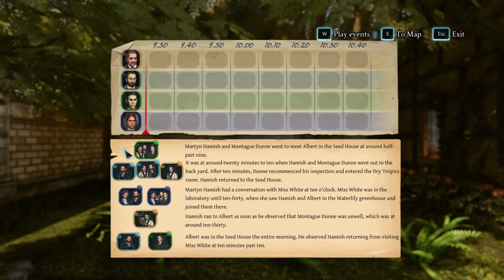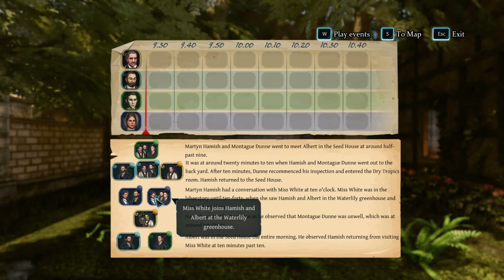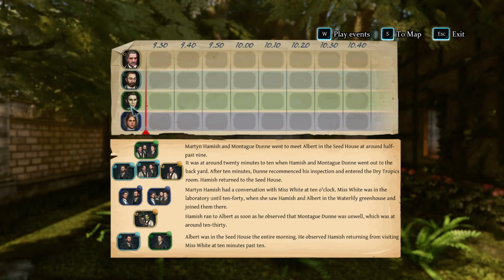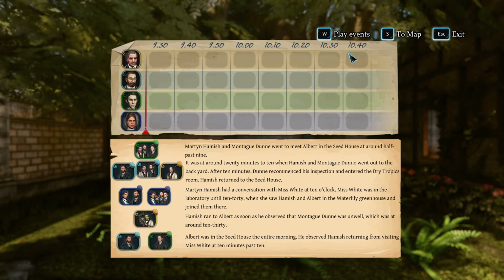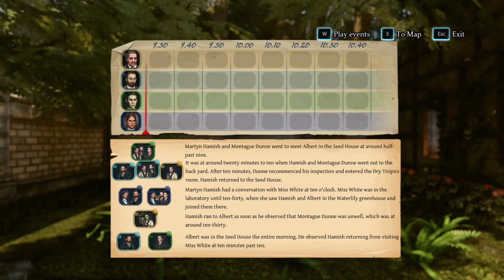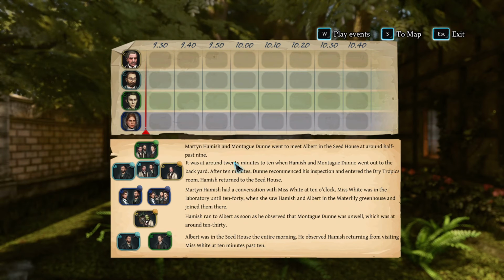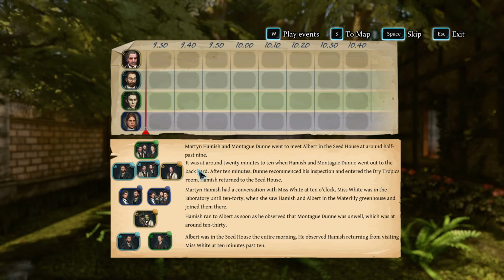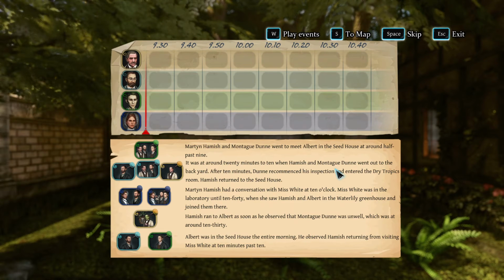So we have all the statements, all the culprits. Look at the different scenarios, a timeline. Cool. Okay. So, what is that? Martin Hamish and Montague Dunn went to meet Albert in the Seed House at around 9:30. It was around 20 minutes to 10 when Hamish and Montague Dunn went out.